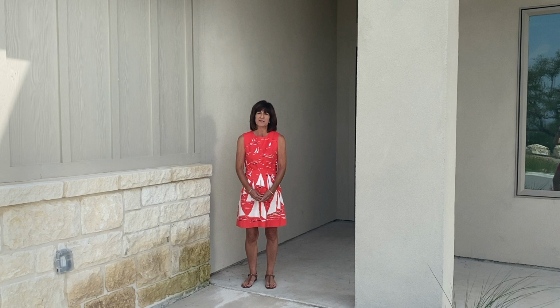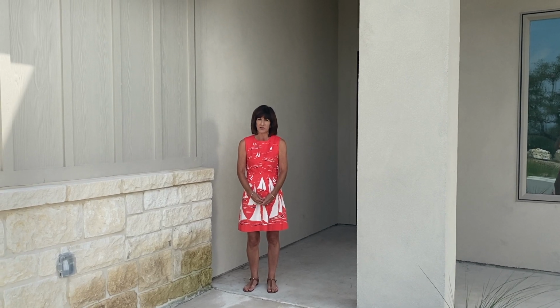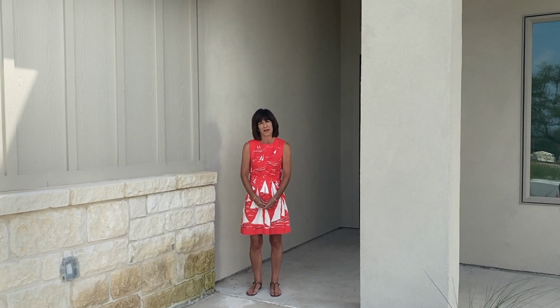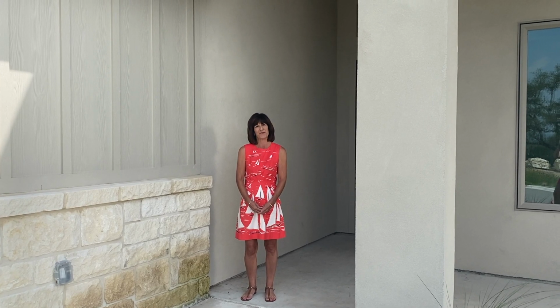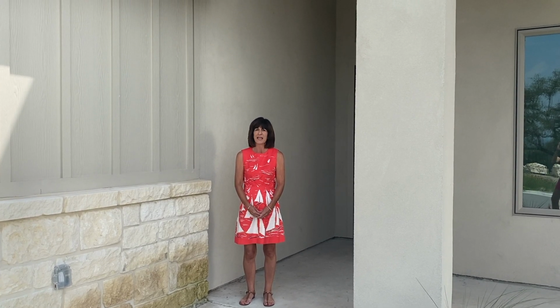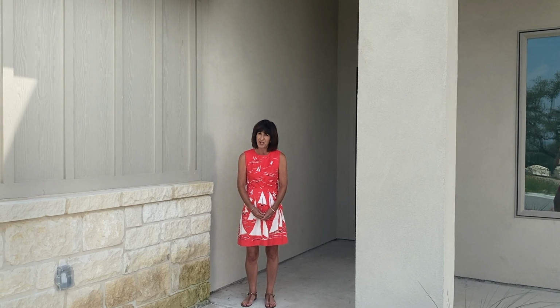And we're here at 1009 Comanche Hills. This is a brand new spec house. It's just been completed by Texas Living Homes. It's priced at $479,000, three bedrooms and three full baths. Why don't we take a look?